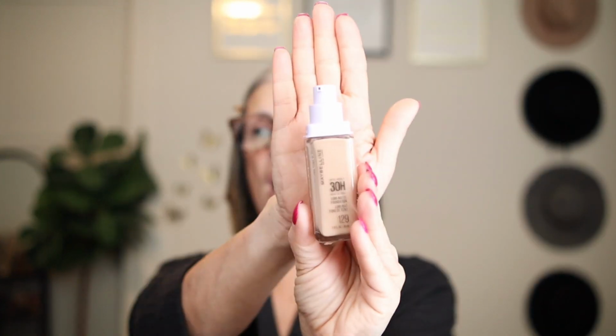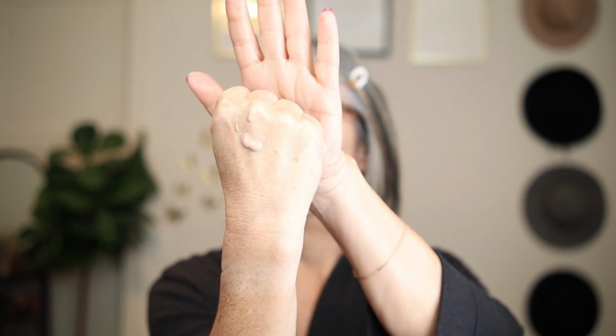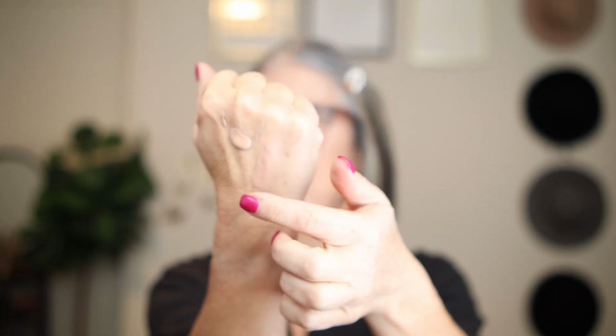Okay, so it is a pump. Again, I got this in color 129, and we're just, oh, here, let me get this concealer stick off. And let me go ahead and just give a pump on the back of my hand. You can see that'll probably be a decent color match. Let's see here. I mean, it does look like it might be a little warm.